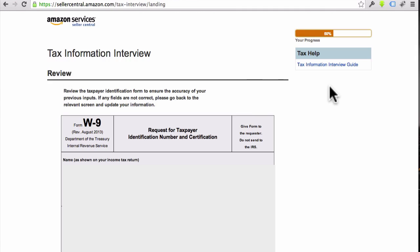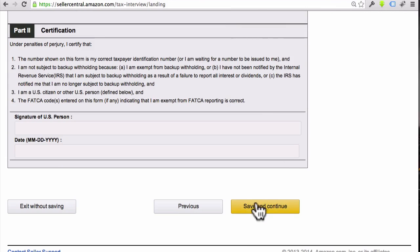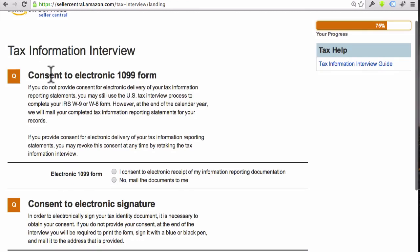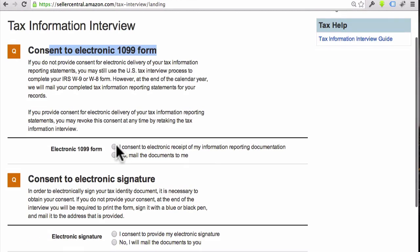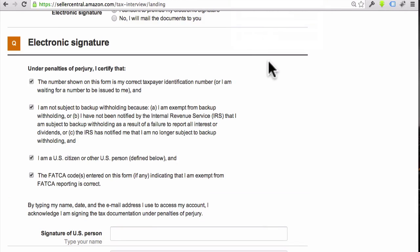That is all. So go through it, make sure everything looks right, and as soon as you've double checked everything, go down to the bottom. Then click the button that says save and continue. And it's asking us if we want to consent to electronic 1099 form. Yes, we'll consent to that. Consent to this. Yes. Real simple.